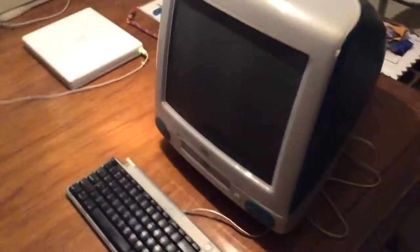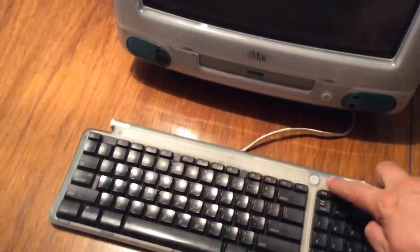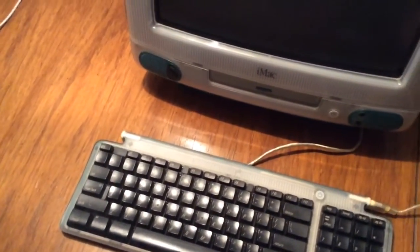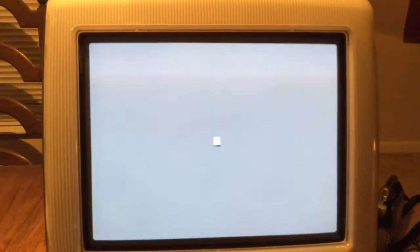Why don't we boot up? Of course, we can use either this power button or this power button. We have our Happy Mac, which is a good sign.